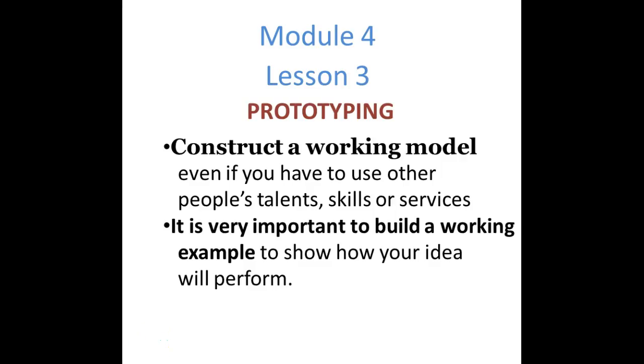Lesson number 3, Prototyping. There is so much to be gained from constructing a working model of an idea. Whether it is a product, a service, or a system, spending the time to create a model will help you improve the concept, save you time and money explaining your idea to your patent attorney, and will also greatly enhance your professional presentation to customers, suppliers, potential partners, or investors.